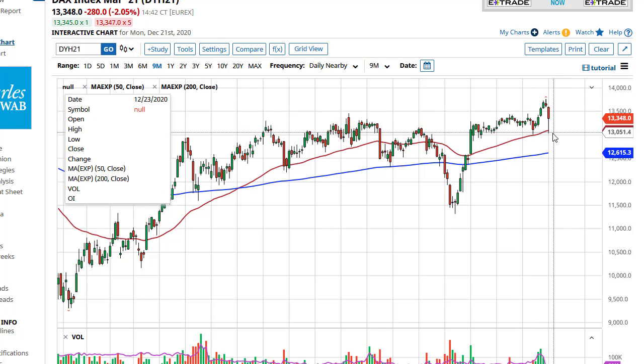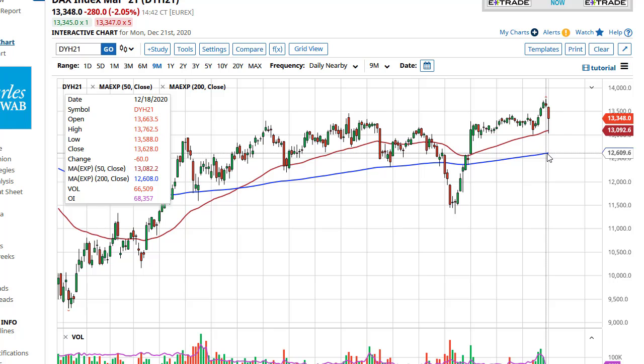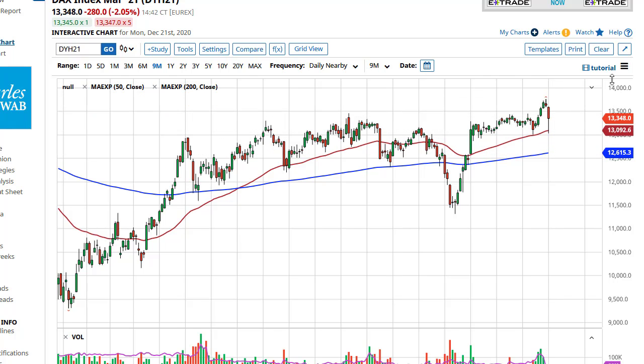And even if we broke down below 13,000, the 200-day EMA probably offers a buying opportunity. The biggest issue, of course, is the time of year, very thin conditions.